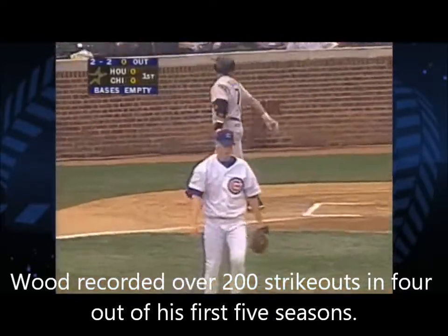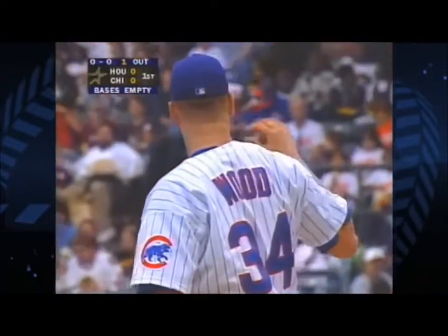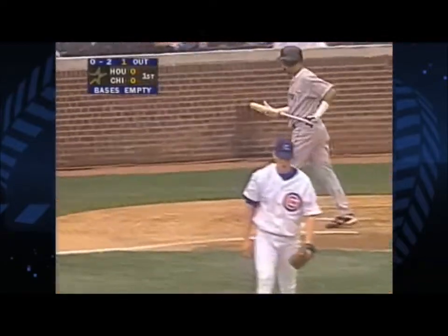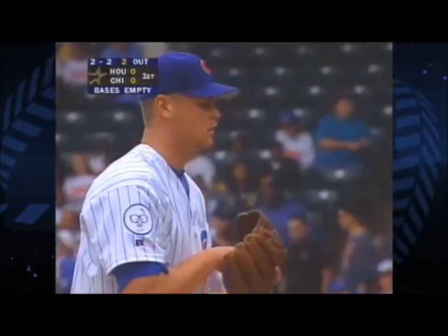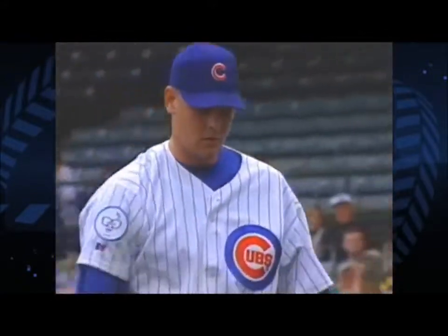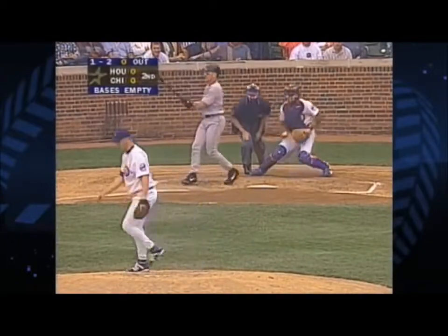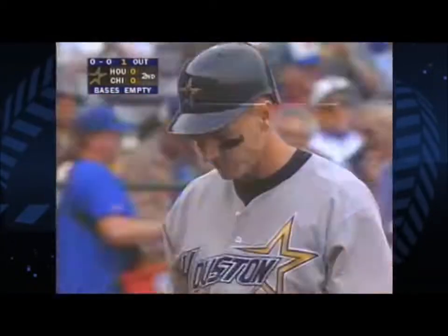Biggio didn't come close to getting around on that high heater. There's a strikeout for Wood to open the game. He's here in his home ballpark. Curveball strikes out Bell. Oh, he looks good. Not fair to compare this kid to Nolan, but just in terms of his stuff, he has struck out the side. The Houston Astros must be very impressed. There are 4 straight strikeouts for Kerry Wood to open this game.